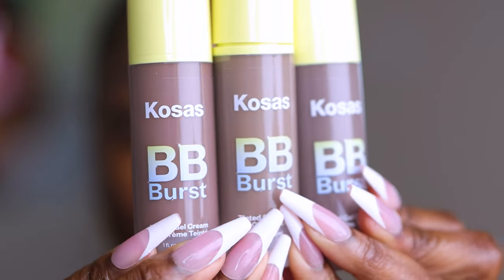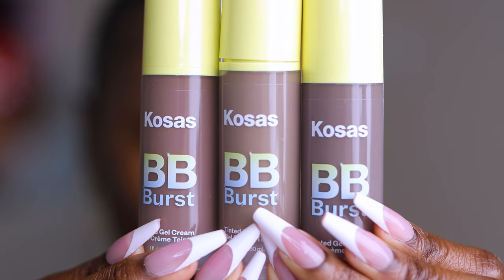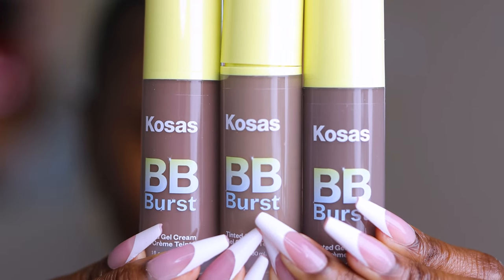Lord have mercy. Girl, Kosas has given us a tinted gel cream and we gotta talk about that. It's called the Kosas BB Burst Tinted Gel Cream and I have three shades that were sent to me. I don't know if these are gonna match me, but let's get into it.